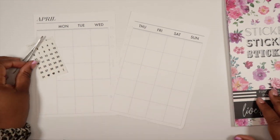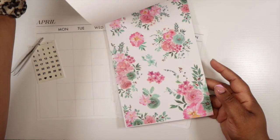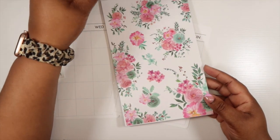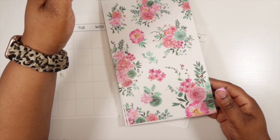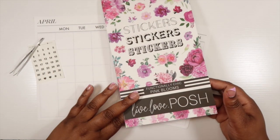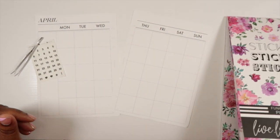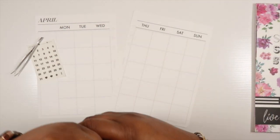So I've decided I'm going to use this set here because it is so pretty. And although it's a little masculine, a little feminine, because this month is my son's 8th birthday on the 19th. Y'all still can't believe that I'm about to have an 8-year-old. I don't know how that happened. Who authorized that? I don't know.